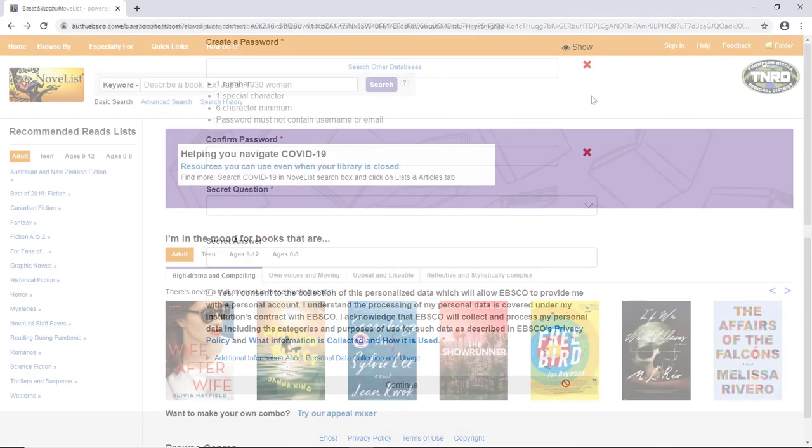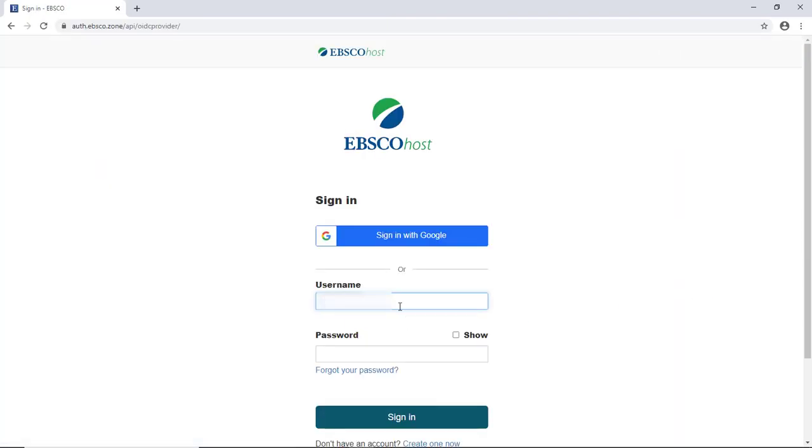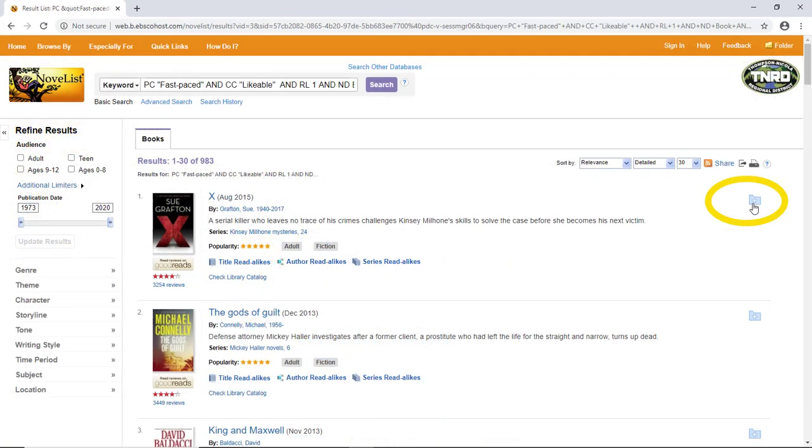To sign into your account, once you've entered NoveList, click Sign In on the upper right orange menu bar. Then enter your username and password to see your personal account within NoveList. Inside your account, you can see books you've added to your folders and links to specific searches. If you're browsing and want to save a book, on the right side of a book description, there's a small folder with a plus logo that you can click to add that book to your folder.